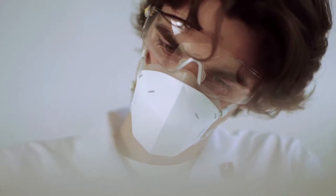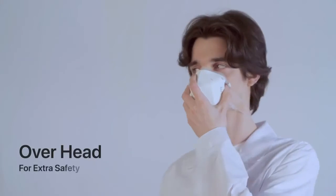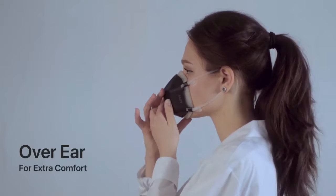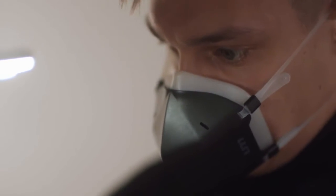UVMask's medical-grade ergonomic silicone inner layer is soft against the skin. Wear it comfortably, however you choose, with its flexible strap styles. UVMask creates a secure, airtight chamber that sits around your nose and mouth, making breathing easy, unlike traditional masks.